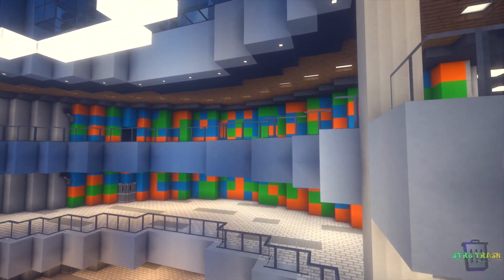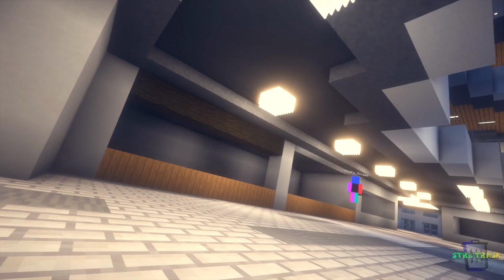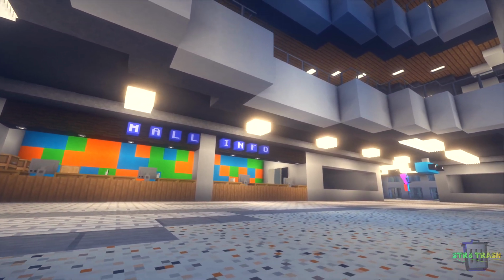And then I just moved into the giant open space, pretty much the lobby, and started making that look all pretty and added in a mall information desk, and then after that I started building some of the shops.